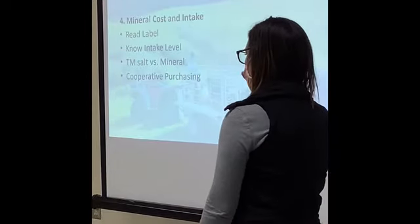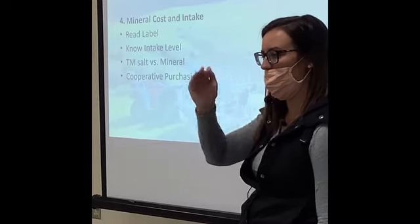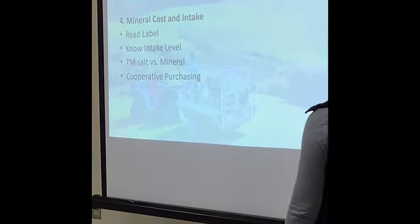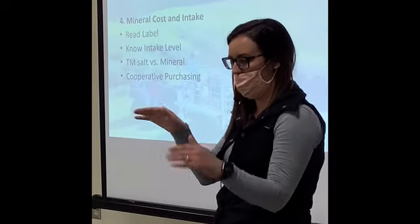And I think this is a big one too, because sheep especially have a really high salt tolerance. So they will just eat and eat and eat mineral. Goats can be pretty bad about it too. And so with sheep, you actually need to put more salt in it if you're using that to control mineral intake.